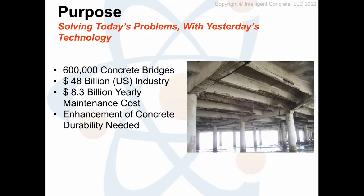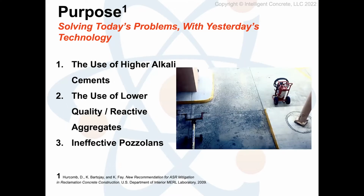Now I'm not saying concrete is broken. I'm a big fan of the material, if you didn't know that. But we definitely need to enhance concrete for durability to physical and chemical attack. And of course, there's this carbon negative initiative. All those things, we're only going to get there, in my opinion, with new and emerging technologies.